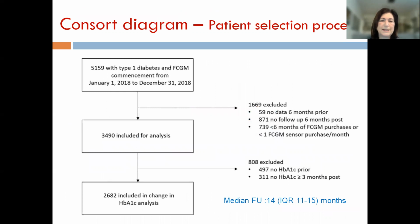What were the results? We started with more than 5,000 patients with type 1 diabetes that started the flash glucose continuous monitoring during 2018.